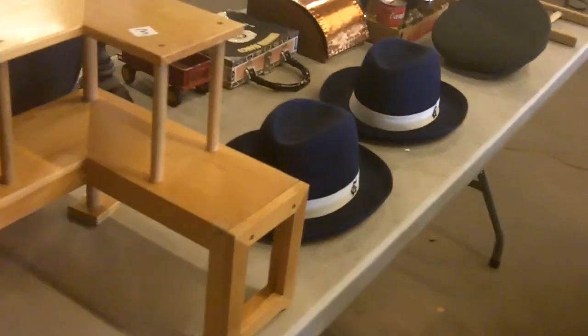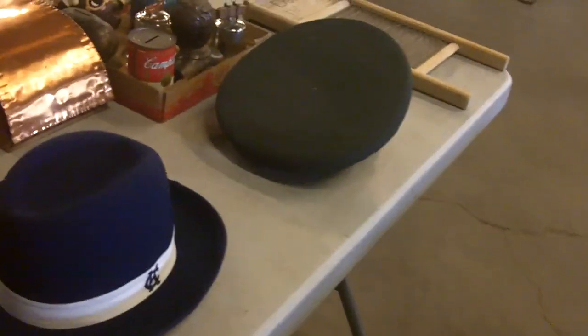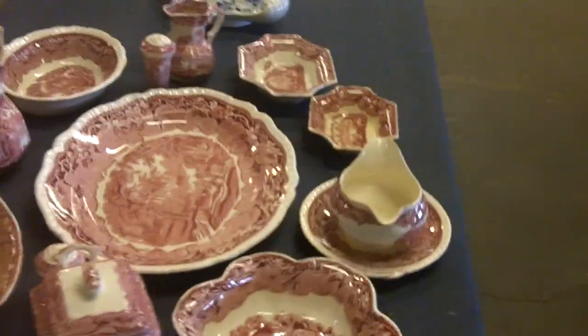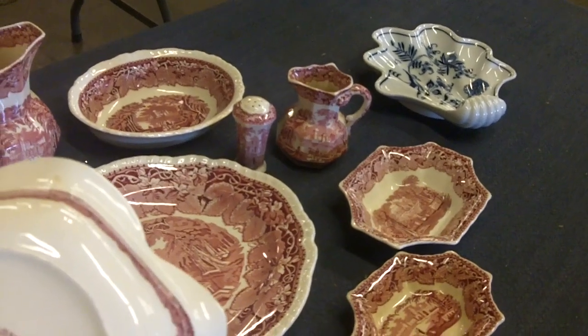Here's a banjo, but just a resonator, the back part of it, I think that's what it's called, and a nice case. So yeah, there's that. It's cool. Kansas City Athletics stadium hats that you get when you go out there, probably on that day when everybody gets, what, to the nines they call it, or something like that. Here are some nice old china, Masons, Vista, England.